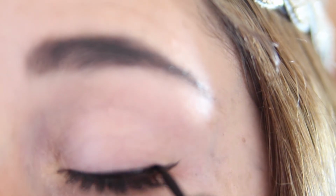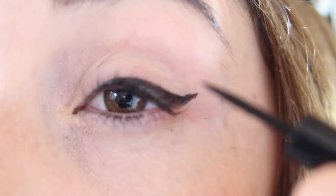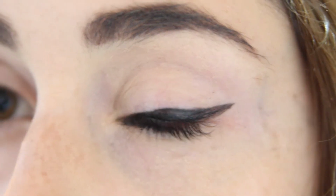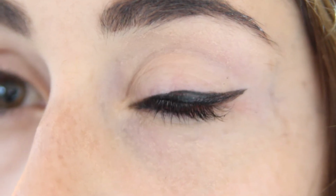The applicator was really easy to use, and you can get a pretty precise line, and it's satisfactorily dark enough. It didn't smudge around my eyes, and it lasted all day, and I would say if you're new to liquid eyeliner, this would be a really good one to start with because it was really easy to use, and it didn't smudge, it didn't feather, so you didn't have to worry about maintaining any of that.